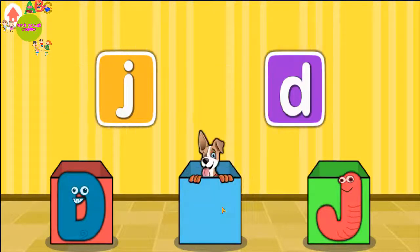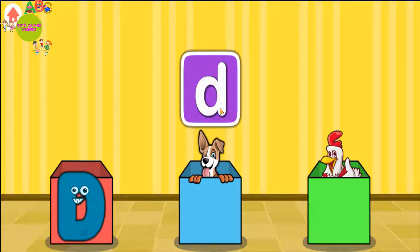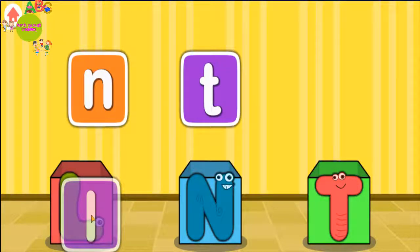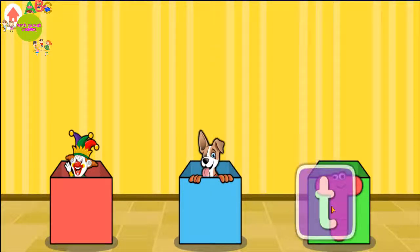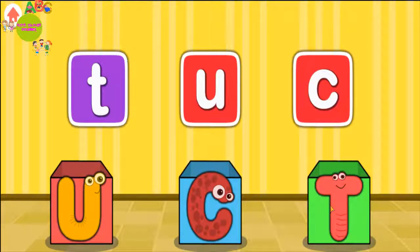X. X for xylophone. J. J for joker. D. D for dog. Find the matching pairs. L. L for lion. N. N for nest. T. T for train. Find the matching pairs.